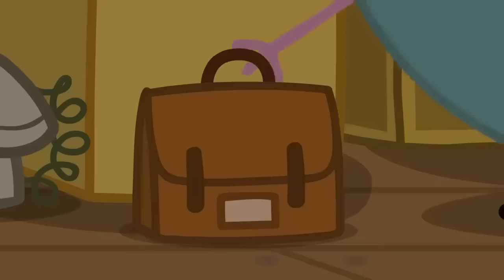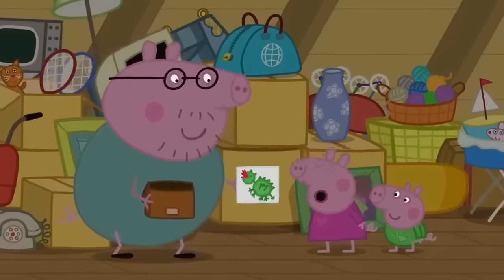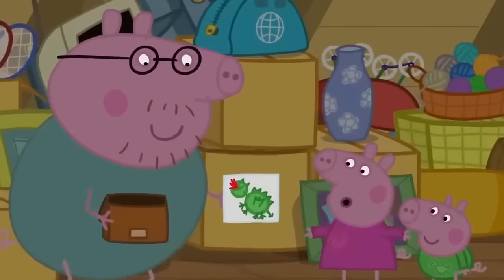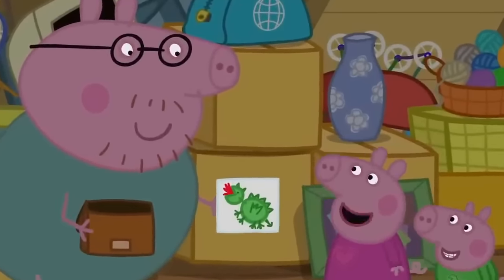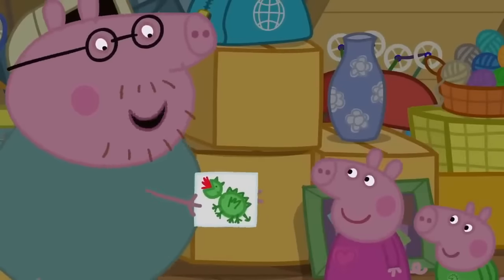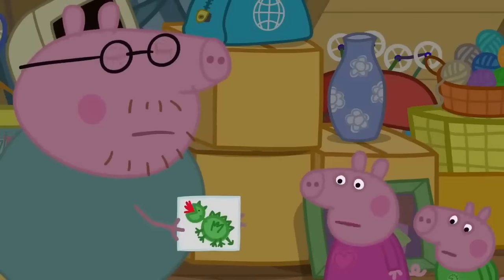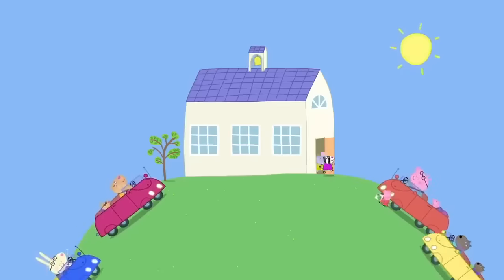Here's my old school bag. And here is my picture. Wow, it's a dragon. Grr. It's very good, Daddy. Yes, I was quite pleased with it. But it didn't get a star. Nope. That's sad.